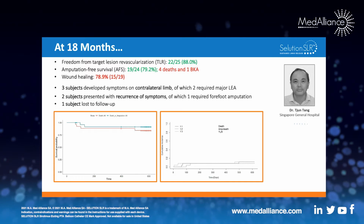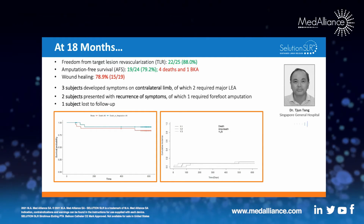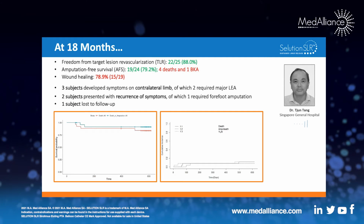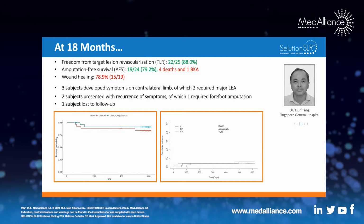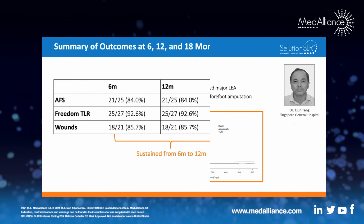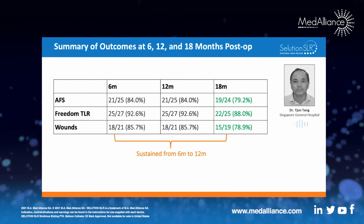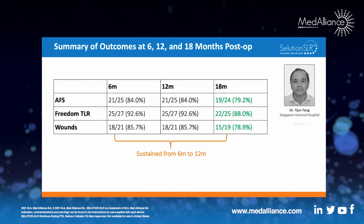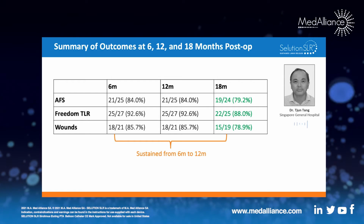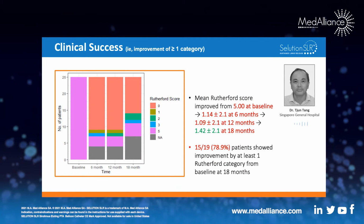Importantly, there was some progression of disease, with 3 subjects developing symptoms on the contralateral limb, of which 2 of them required major lower limb amputation. 2 subjects had recurrent symptoms on the ipsilateral leg, of which 1 of them required a forefoot amputation, and 1 patient was lost to follow-up. In summary, you can see the sustained results using this balloon from 6 months almost to 18 months.